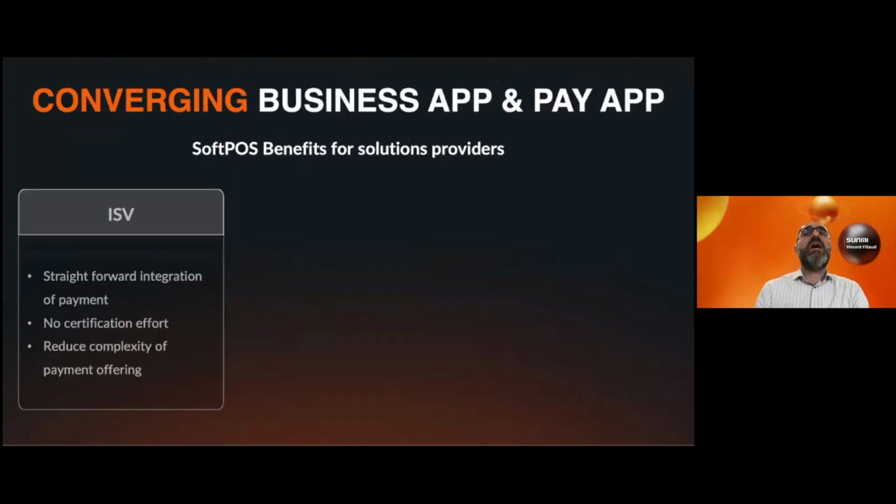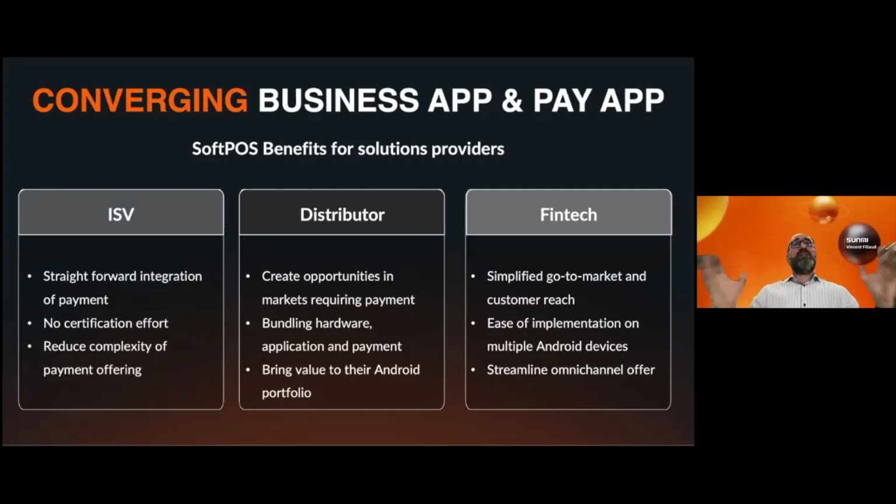What we see in the whole payment world is that in the past, you had your business application and business device, point of sale, mobile device on one side, and on the other side, you had your payment device. And the fact that payment devices had proprietary OS, with all the security linked to PCI, meant that the payment application and the business application were really two separate things. What we see now is a need from the market to converge the business application and the payment application. And here, SoftPOS can really make a difference.